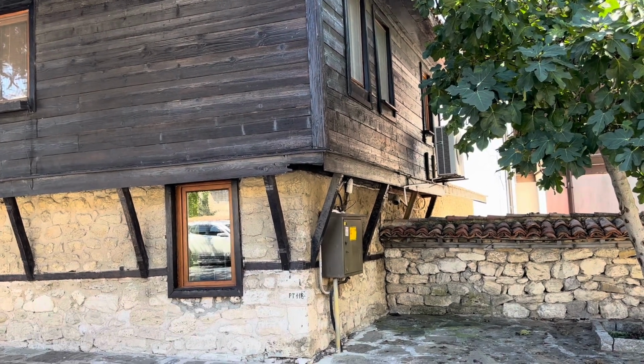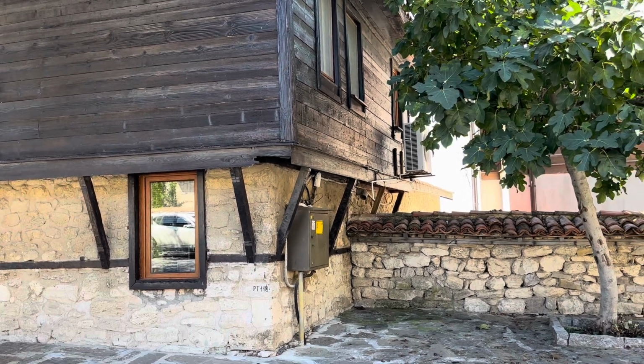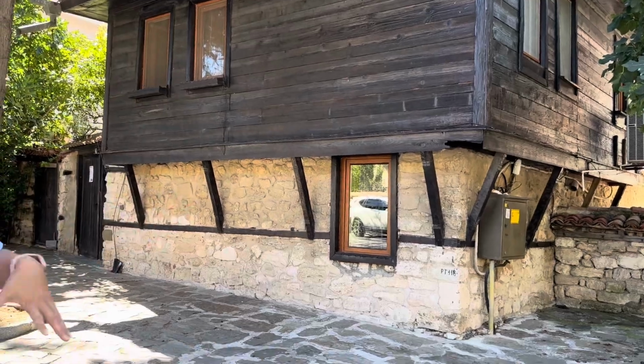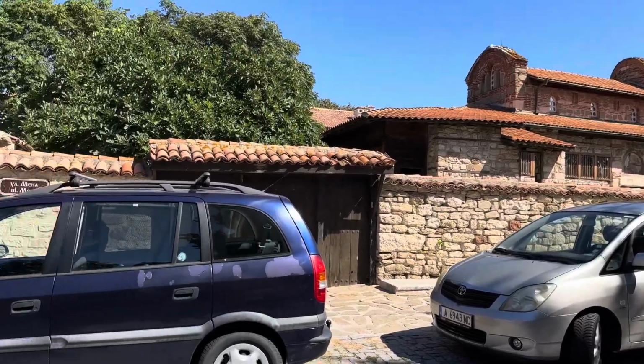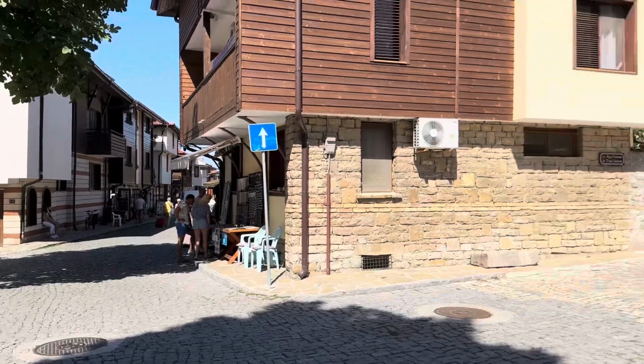It looks like this: you go inside into a hall and the rooms are aside around this lobby or hall. And it's one of the reasons, like I said, for UNESCO to protect Nesebar.